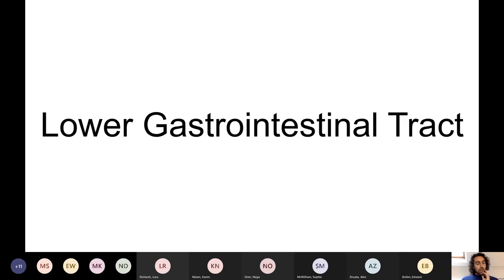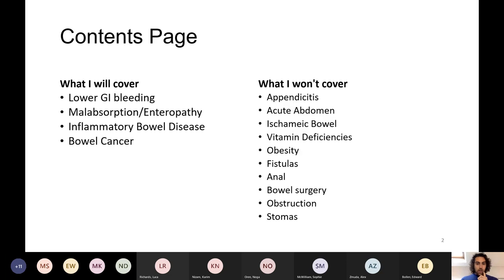So this is the lower GI part, so we'll just get straight into it. Any problems, just let me know. Okay, so recording started. Great. So there's not too much to this section. I think Bolin will cover a bit more in the sort of surgery side of it.